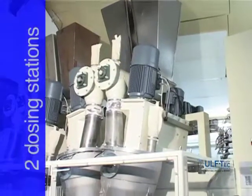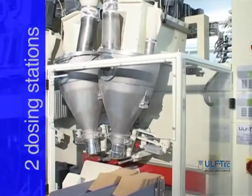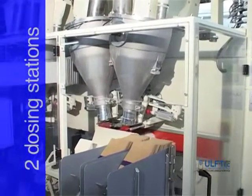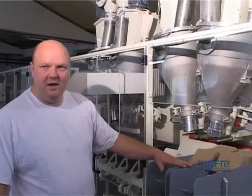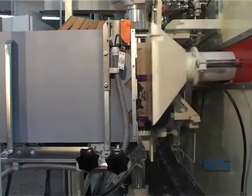The production process starts at the first of 2 dosing stations. First, 2 bags are removed from the bag magazine under reduced pressure. The bag magazine, which is mobile via pneumatic cylinders, provides for the necessary space that the unfolded bag needs to be transported to the dosing station.